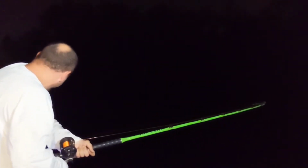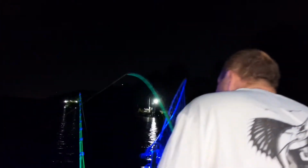There you go. Get it out of there. I knew he was going to come out of there. I don't know how big he is, but if we had a good shot at a good one, if he gets tangled up, let him get tangled up. You can put pressure on him. You ain't gonna break that rod. It'll be a good one right here.